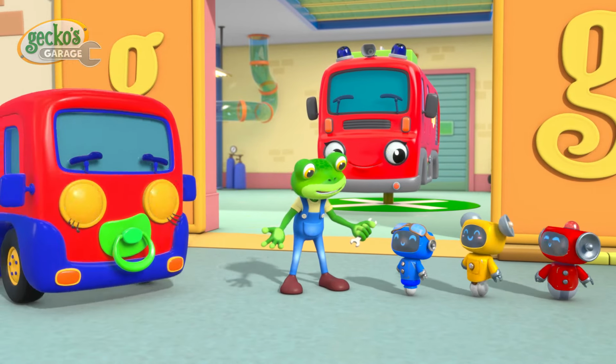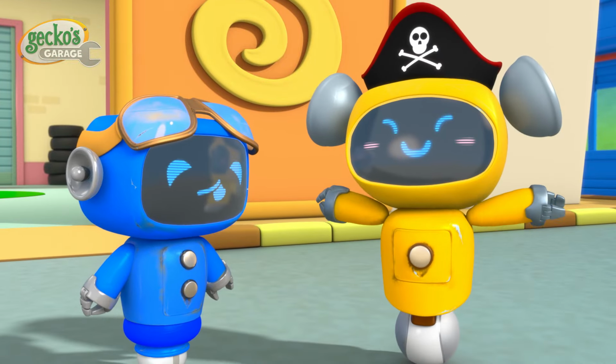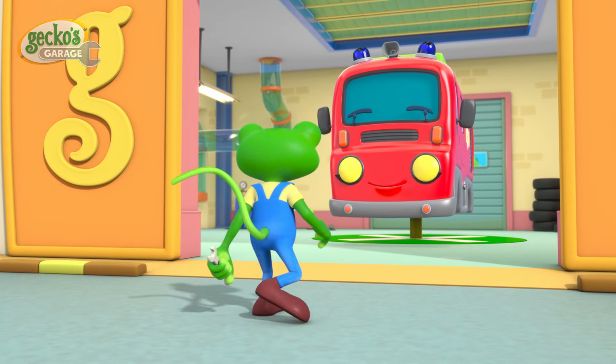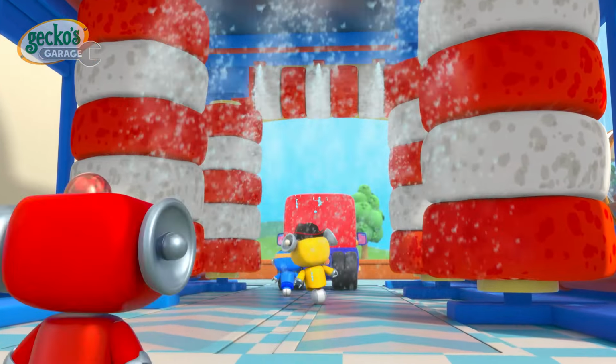Baby truck's here for a play date with the mechanicals. Woohoo! I'll come play soon. I just need to finish changing Fiona Fire Truck's wheels.